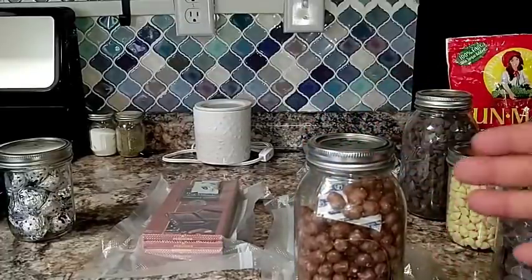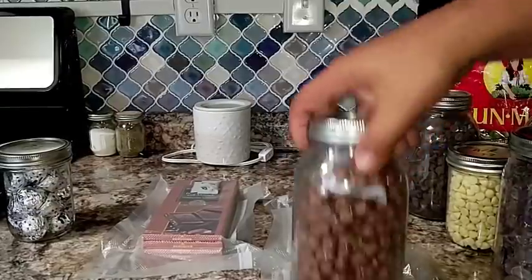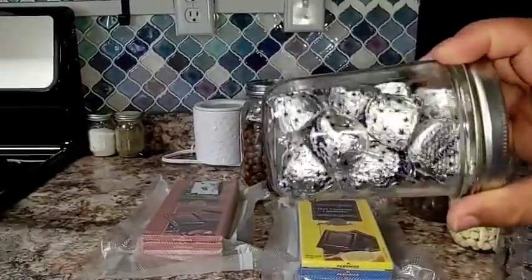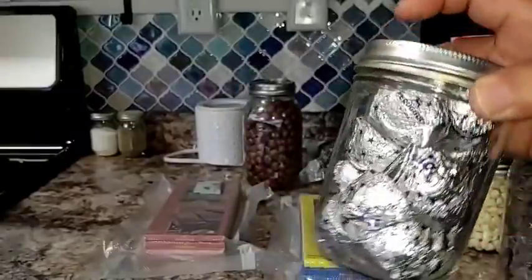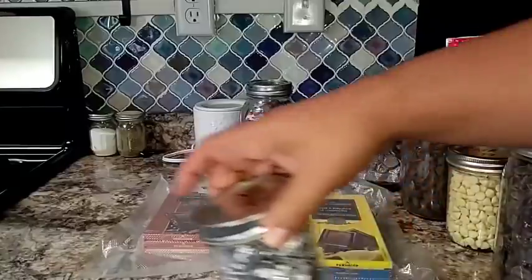So I just wanted to show you my collection so that you can see that I've had these for several years and they're still in good condition and good to eat. I have absolutely no problem eating these. And these are called bonbons or something like that. They're like chocolates with a hazelnut in them. And you know what we'll do, we'll open this up and see what it looks like. All right, so let me put this to the side.